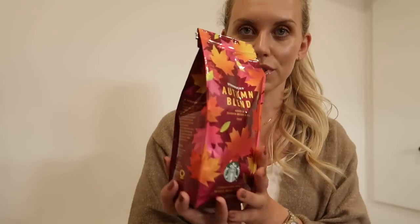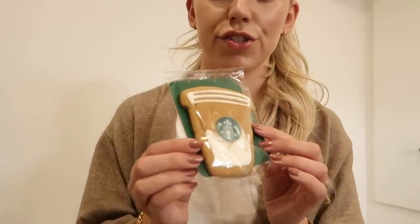And then they've got the new autumn blend of coffee, so I think I'm gonna have one of these tomorrow. Kind of avoiding the caffeinated drinks at the minute, but couldn't resist these coffee beans, and Tom loves a filter coffee, so I thought I would pick this up anyway. It's got notes of candied pecan and sage. Sounds delicious.